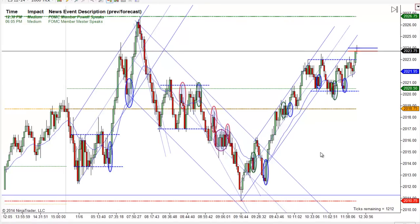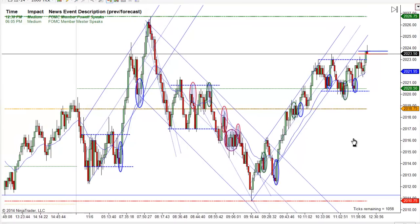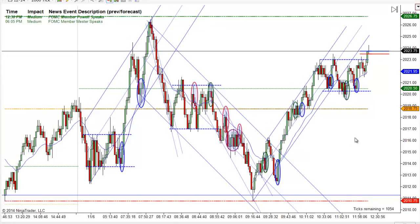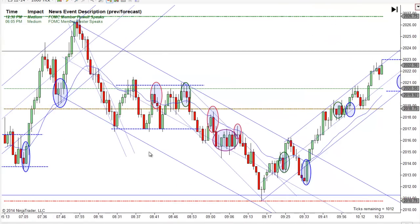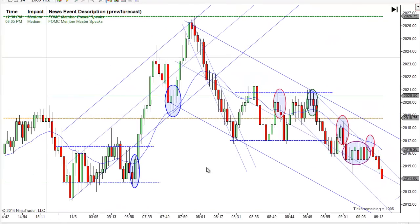But normally you want to wait on a breakout pullback. This is a breakout pullback short from this range here. And maybe we'll get a breakout pullback long out of this range. But that's what we're looking at. Let's talk about the trades. Let me go out a little bit further here and we'll go through the trades real quick and go from there.